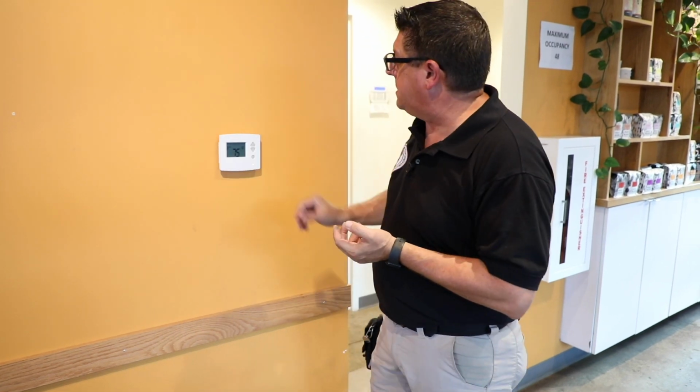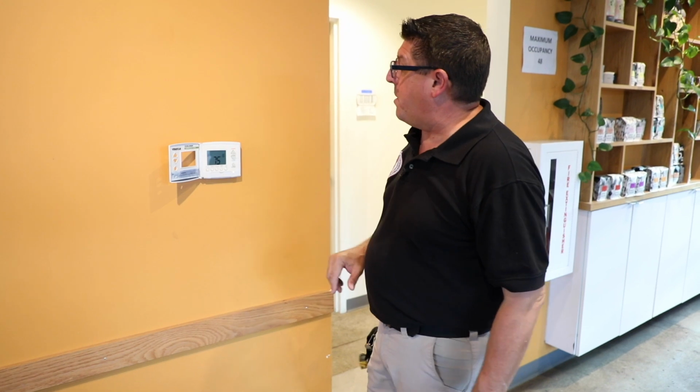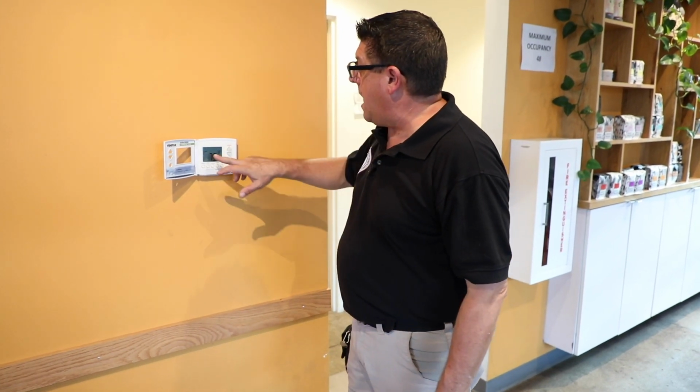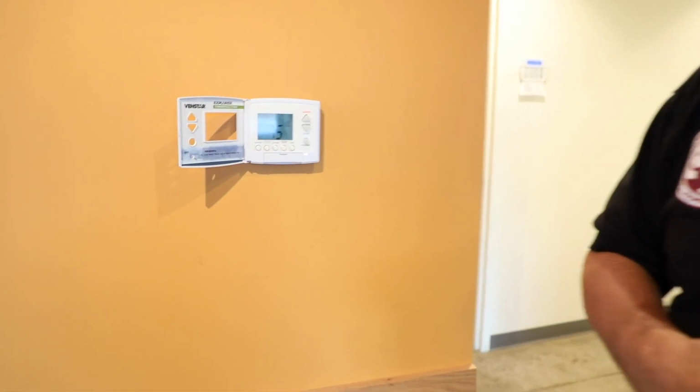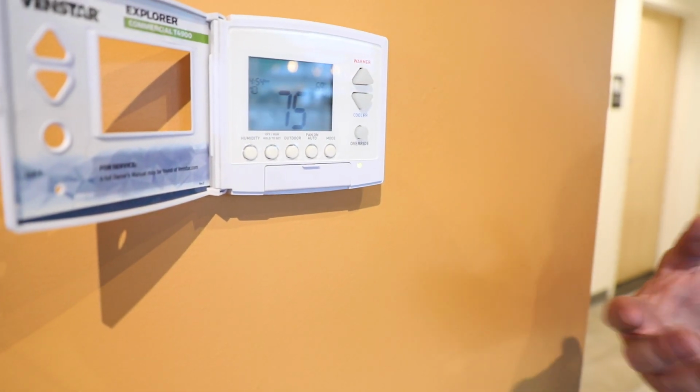And so this is our thermostat. And so this particular thermostat, it's just a pretty normal up and down thermostat. Right now it's telling us our interior temperature is 75. It says it's set at 69. So when I see that, we're an empty building. We don't have any patrons here. And it's not recovered.